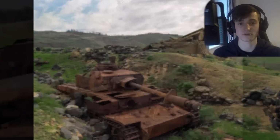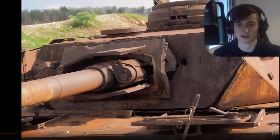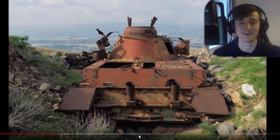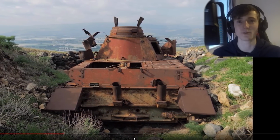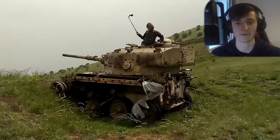You've got some Panzers and you've got some Centurions and things like that. So all very interesting, and I'm surprised no one's nicked it and tried to flog it off on the internet, because if I lived around that way, I certainly would. There's a StuG. The Centurions are pretty impressive.